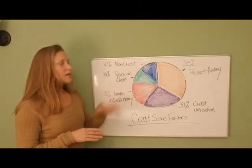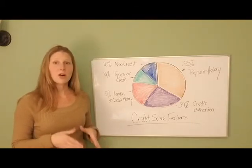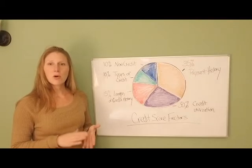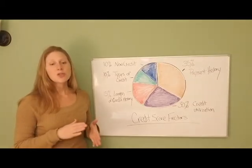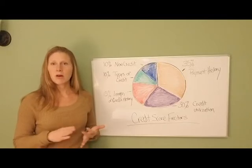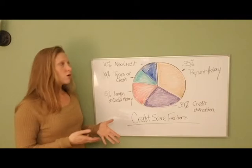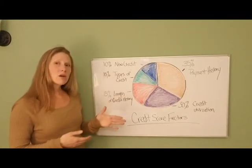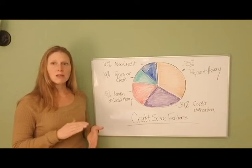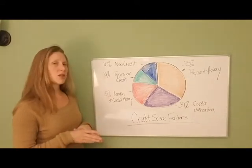The last 10% is new credit. Every credit inquiry could have an impact on your credit score, so you want to be really careful about who's looking at your credit report and how often. Just know that when you actively look at your credit report through Credit Karma, MyFICO, or maybe you have a credit card company that monitors that for you, that is you looking at your credit report, and that does not have a negative impact on your score. But when a lender pulls your report, that could have an impact on your credit score.